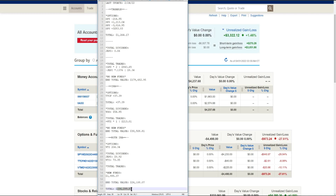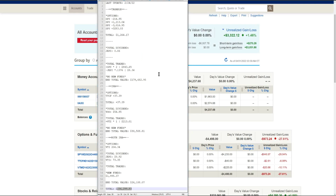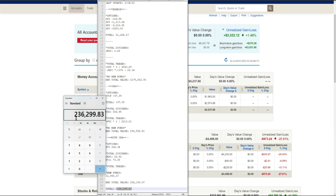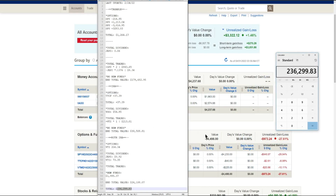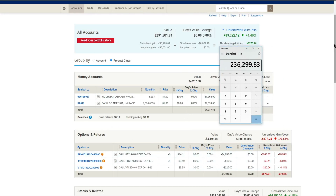So our current total account balance in actuality is at $236,299.83. But the way that Merrill Edge does it is it holds your options against you. So, like I just said, these are not actualized, right? These don't expire till the 14th. They may expire completely worthless.